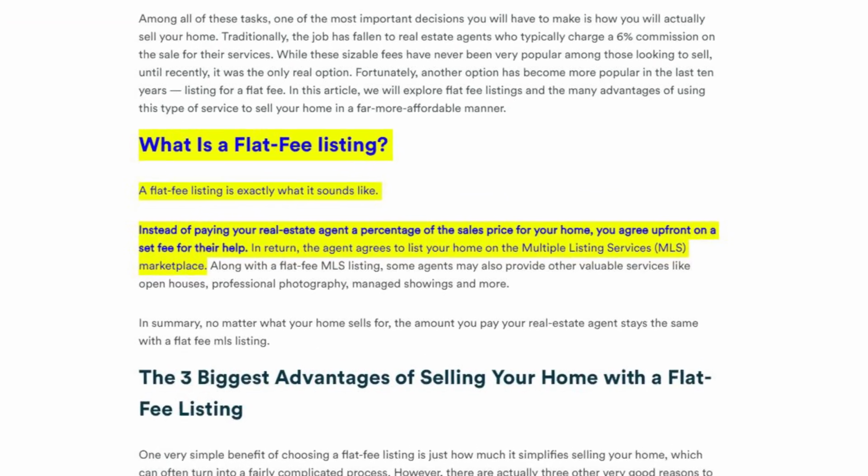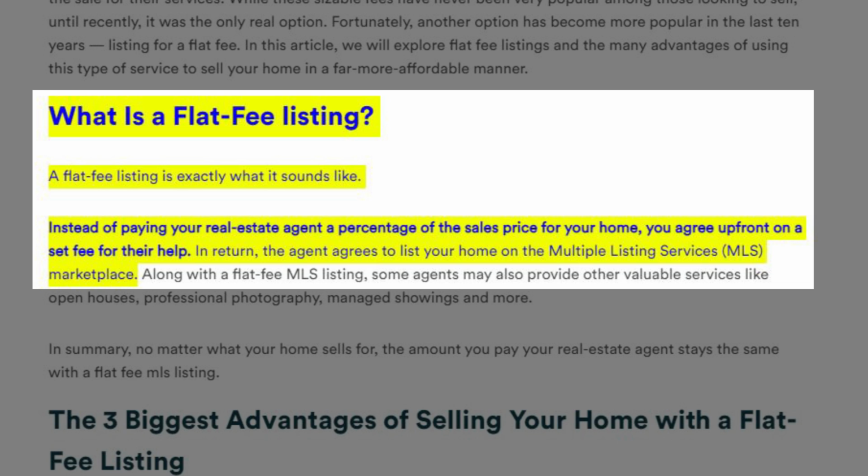But how do you get your house on the MLS without hiring an agent? By using what is known as a flat fee listing service. A flat fee listing service allows you to pay a company or individual with a real estate license to enter your listing info into your local MLS without actually representing you as a full service agent.